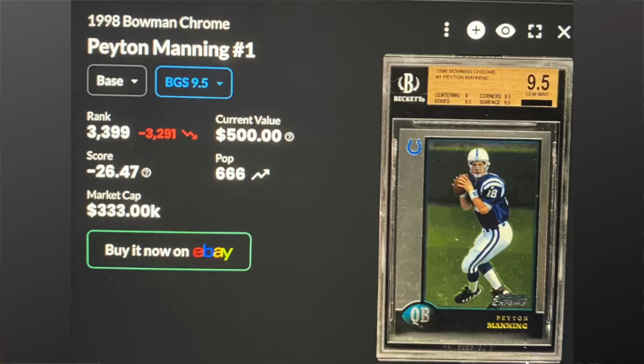All right, next up, we're going to switch over to football. 1998 Bowman Chrome Peyton Manning.